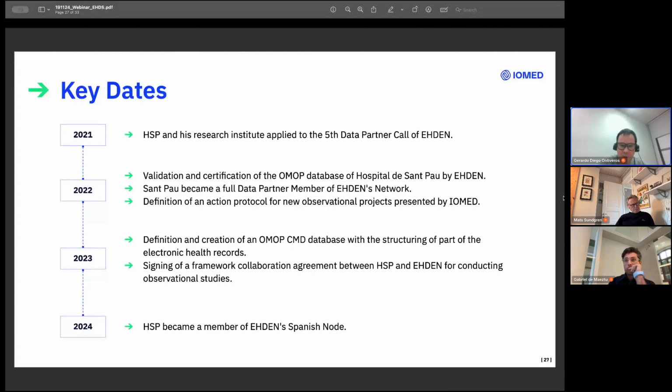In 2023, IOMED and the hospital signed a framework collaboration agreement for conducting observational studies. In this collaboration agreement, we set the basis of the relationship for IOMED to present projects and studies from external promoters, and then we work together to exploit the data, make a study and share the results. And then in 2024, Hospital San Pau became a member of the EDEN Spanish node, just to relate with other hospitals and centers in Spain to facilitate the relationship. Next slide, please.